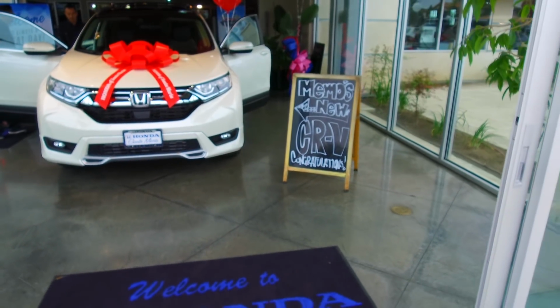All right, guys, so that was the CR-V. That was originally a CR-V EX model with leather added and a ton of accessories.